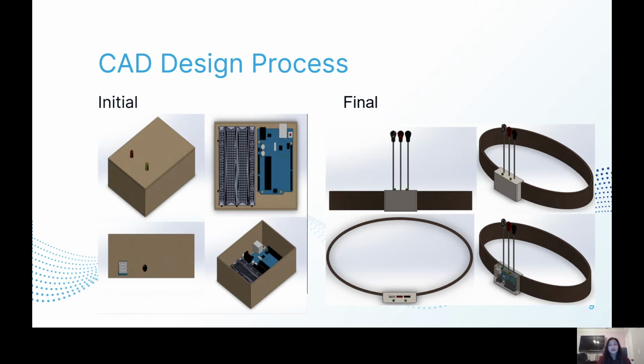Here are images of our CAD design process. On the left, we have the initial solution having a cardboard box containing the Arduino and breadboard circuit. This will be portable and have LEDs on the top to indicate whether they are having irregular heartbeats, depending on how fast or slow it is going. On the side of the box, there will be places to attach the electrodes and the power source.